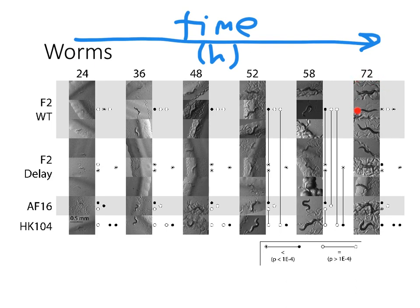So at 72 hours, all the worms look like they are actually the same size. We measure them digitally, and they're all the same length. So we're using length to represent health, how quickly, in other words, worms grow. From 24 hours to 72 hours is what we're measuring. And we find that some of those F2 individuals are basically adults by 52 hours. So that's about the time when worms normally reach adulthood.